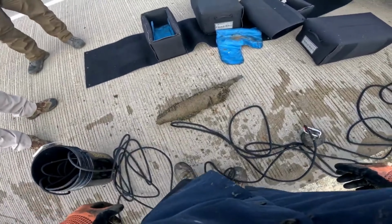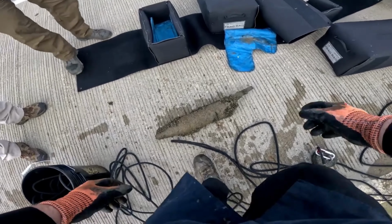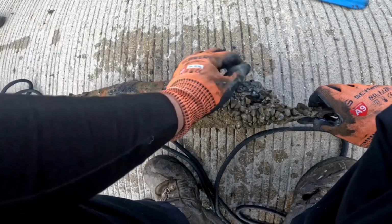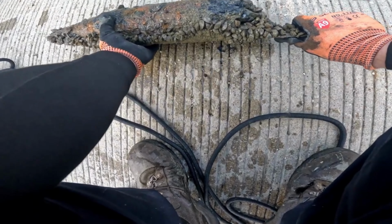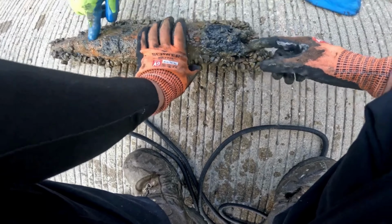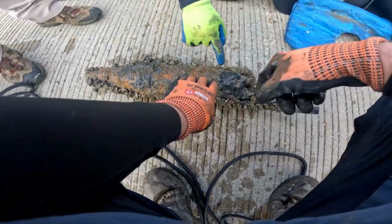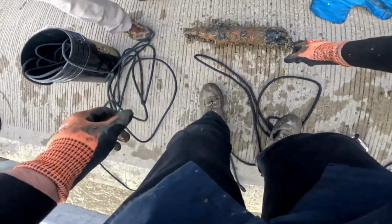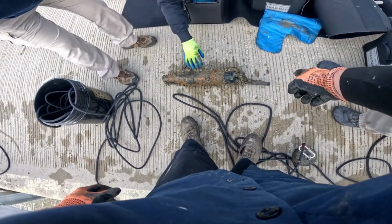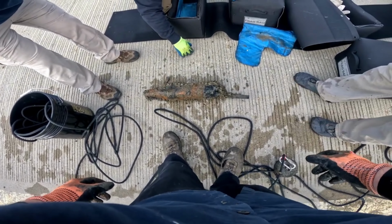You guys confirm that's what it is? I'm not sure about that. Yeah, it sure looks like that. It's light, dude. It's light? Yeah. There's the rifling right there. Yeah. That's just something that got rusted too, it would be my guess.